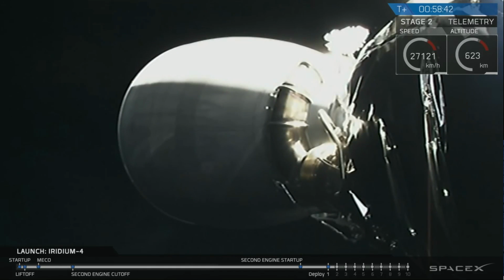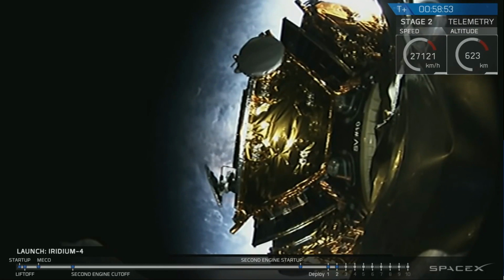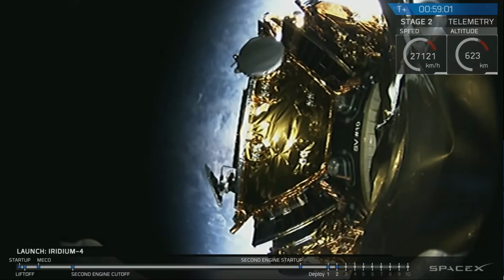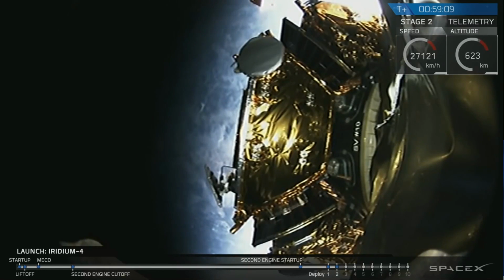58 minutes, 43 seconds into flight. We're getting ready for the second deployment. This one may be visible from the very top of the screen. Spacecraft 4, separation confirmed. We have deployment. The second of the 10 Iridium satellites successfully deployed, drifting away from the Falcon 9 second stage.